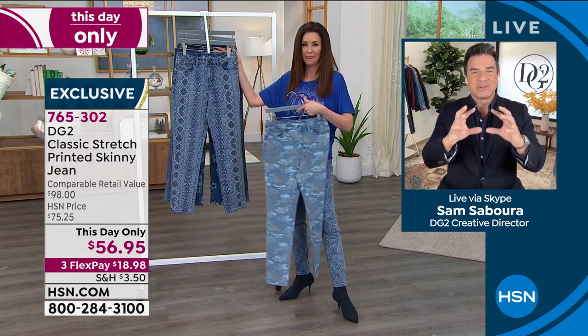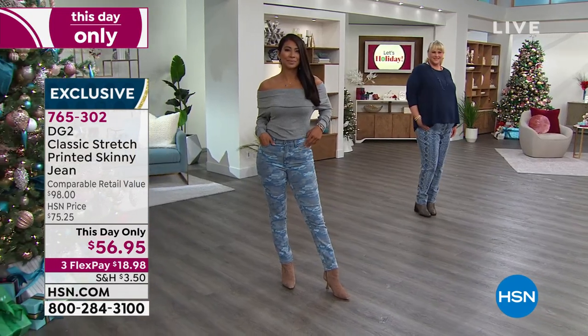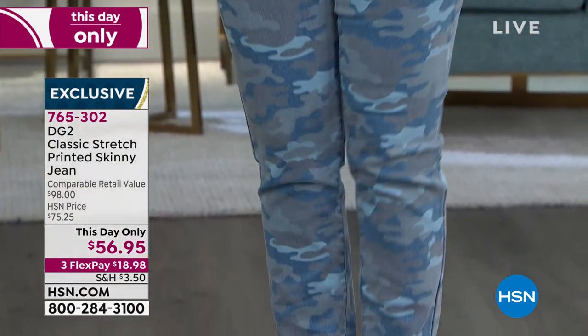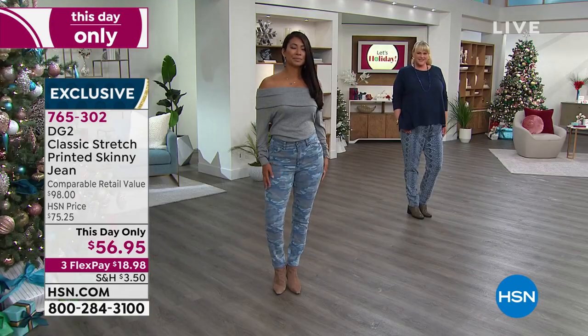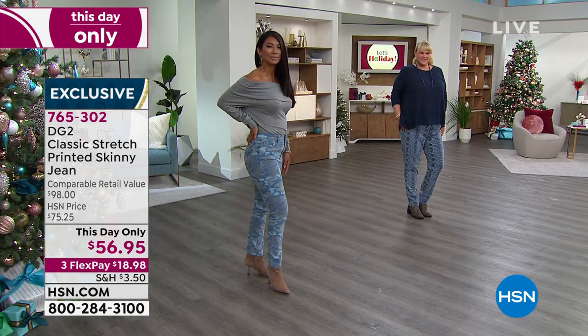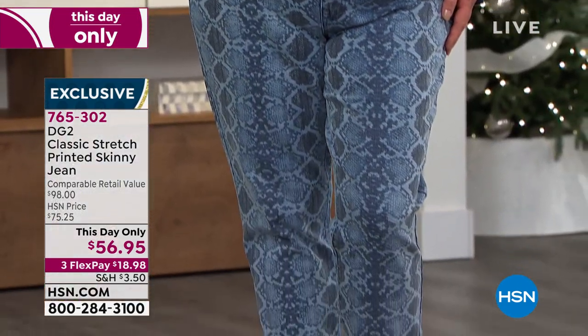And what's so cool about this little group is they're all denim colors, right? But there's a kind of a personality with each one. So if you're feeling a little bit camo, a little bit edgy and cool, you can go for that gorgeous camo, which is always super popular. And then that snake print is the second most popular that always flies out the door whenever we do a snake. And notice that it's very vertical and very elongating.